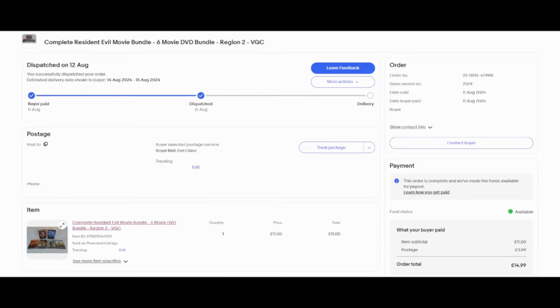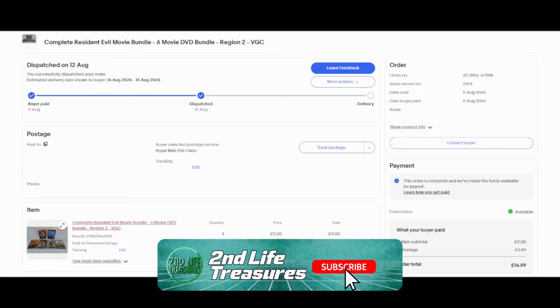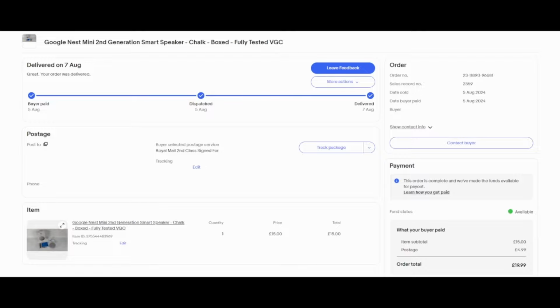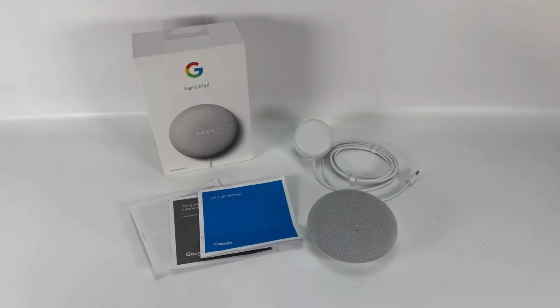Total cost for those was £1. So I'm not too sure where they came from. They're ones that I've had for absolutely ages. And I think I was sorting through in the bedroom just after I switched over to full time, and found all 6 of them, got them listed, and they sold fairly quickly. So not too bad there. Total profit on them was £7.71p with an ROI of 771%.